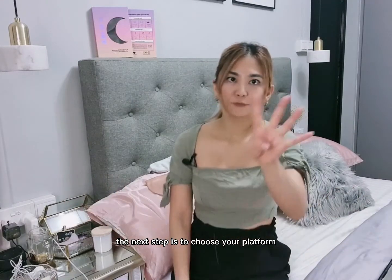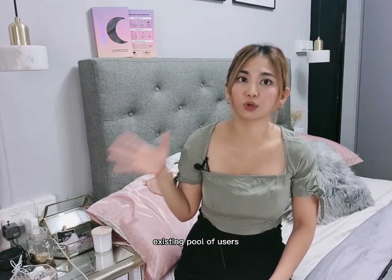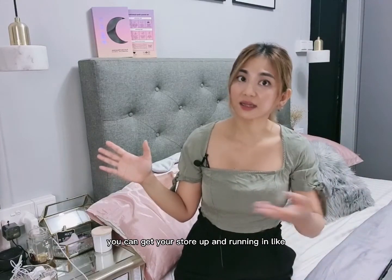Next, step 4 is to choose your platform. Either decide to sell on marketplaces like Amazon, Shopee, Lazada. The advantage of this is they already have a huge existing pool of users that you can tap onto, and it's also fairly quick to set up your store. You can get your store up and running in a few days' time.